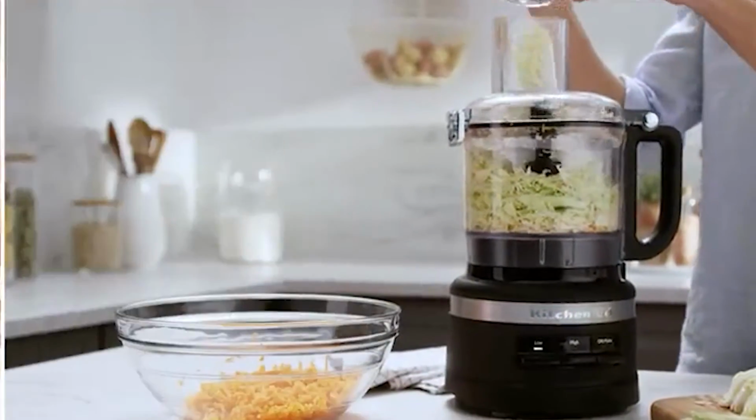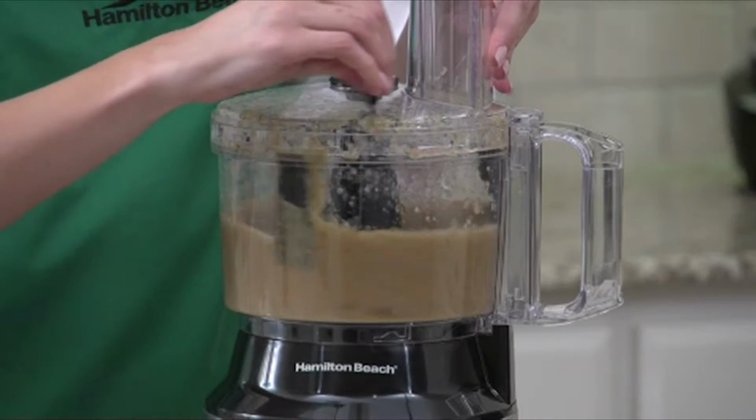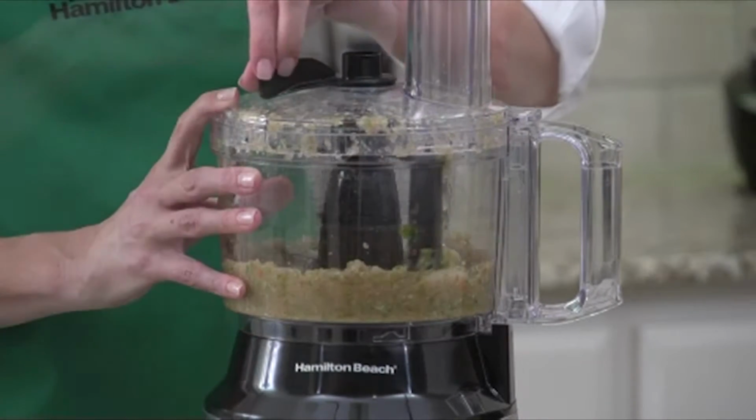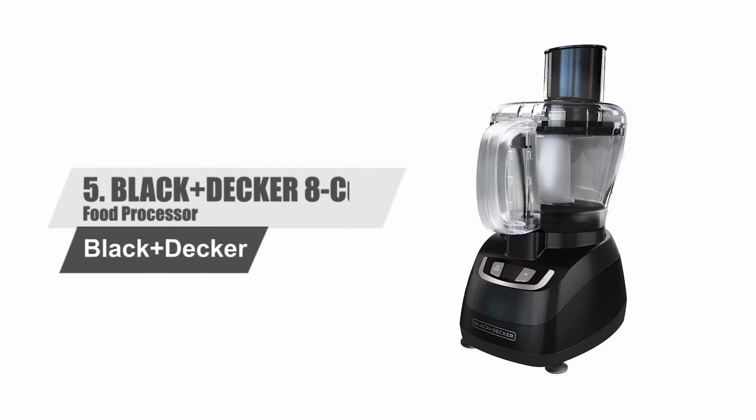product without sacrificing quality. We have compiled a list of the best 5 food processors, which will help you to look for the one which suits you. So, let's start from number 5. Black + Decker 8 Cup Food Processor.